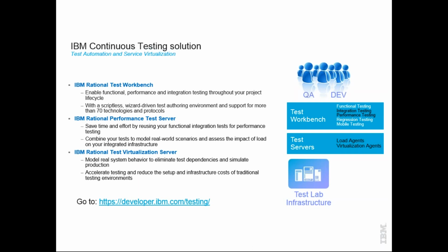And the last thing is the test virtualization server. This is a server that contains our virtualized stubs, simulating the behavior of every dependency we have in our environment. It's a service where we publish our virtualized components, where we administrate them, and where we can share the components between our different test teams, taking over some of the test lab infrastructure in a virtualized way compared to real systems that have to be available. We can save a lot of time.